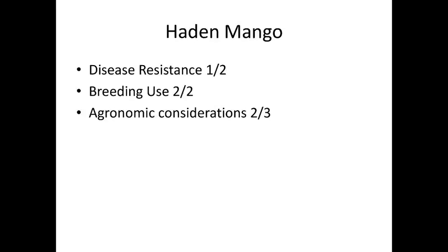Now on to the ranking. Due to limited disease resistance and its propensity to jelly seed, I have to give the Haden Mango a 1 out of 2 for disease resistance. The reason why it's not lower is because, although it's susceptible to specific fungal diseases, based on the information I have, it's still resistant somewhat to others. Indeed, it's ranked 3 out of 5, with only 2 points lacking due to specific fungal diseases.